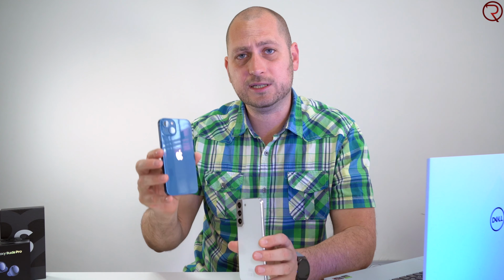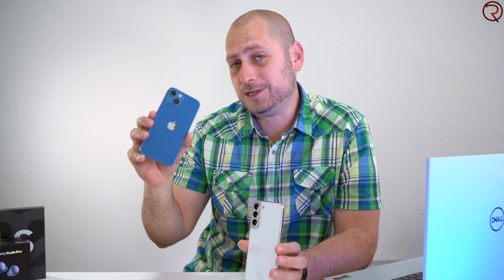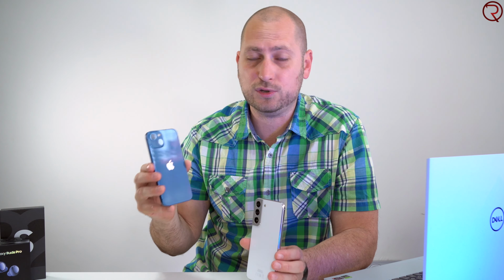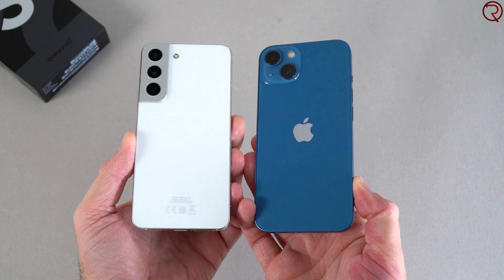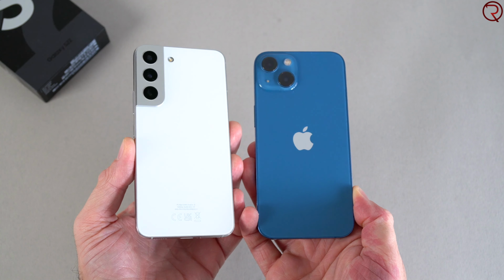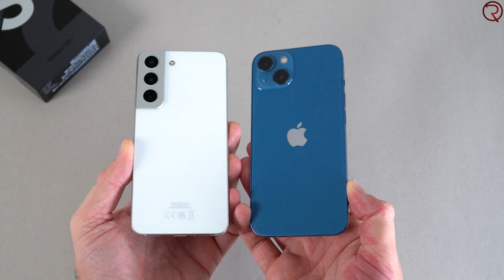Now, don't get me wrong, there is nothing wrong with my iPhone 13. This is actually a really good phone, one of the best phones that I've tried. But as we all know, iPhones are a bit boring. And when I switch to a device like the Samsung Galaxy S22, that excitement of a new smartphone kind of comes back for a while.